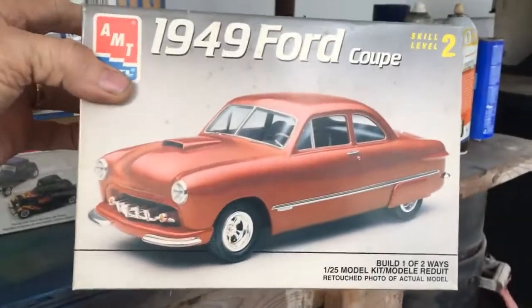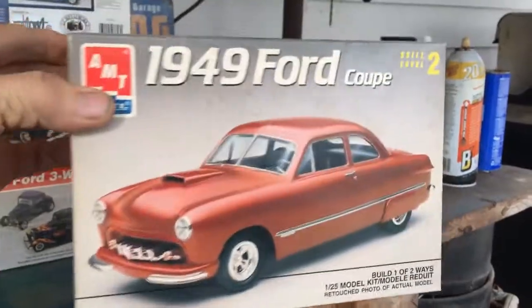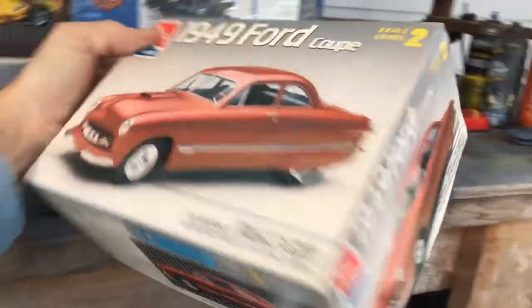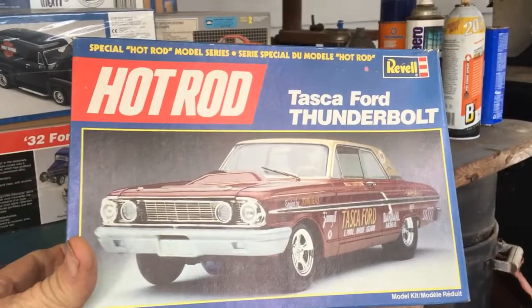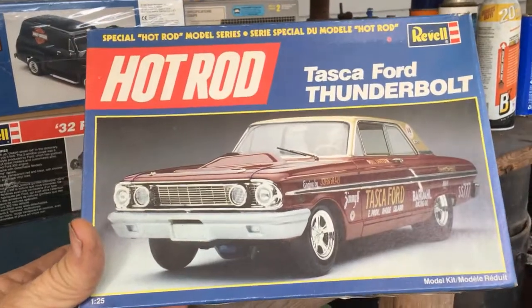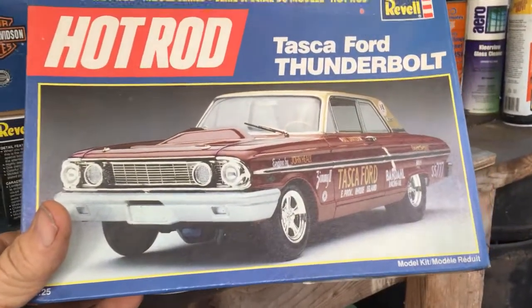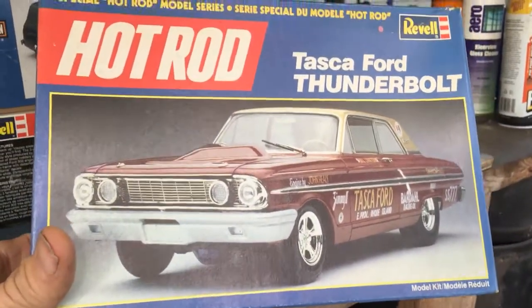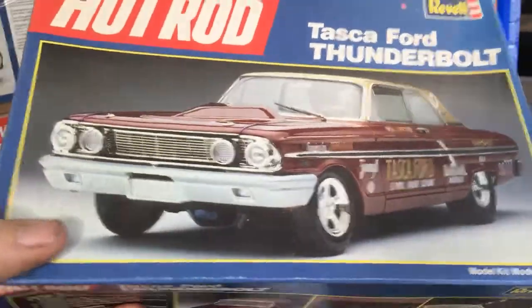There's the old classic '49 Ford. I bet I built 5 or 6 of these over the years as a kid, and I've got one that was built and kind of came apart, and I started doing some other stuff with that and didn't ever finish it. The old hot rod Tasca Ford Thunderbolt. I've seen a few guys in the community build this model, but as the Ron Davis Ford gasser drag car. Same kit exactly, just different color molded in and different decals.